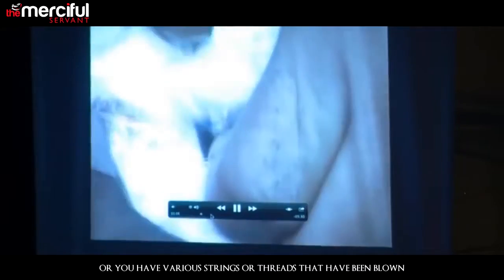Wing, you have either a written piece of paper with the magic written on it, or you have various strings and threads that have been blown, the magic has been blown over them. I think the other one is a little clearer, so I'll put the other one on.